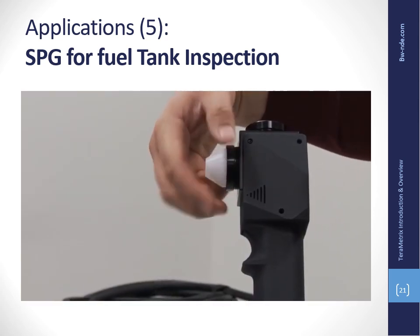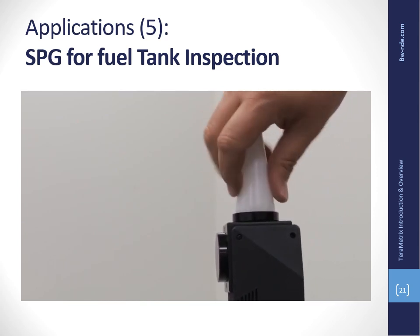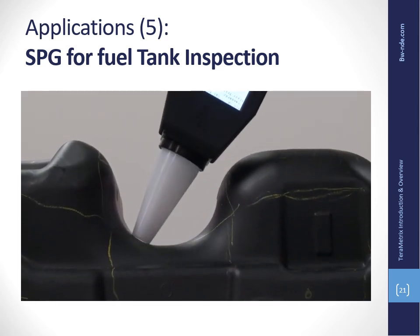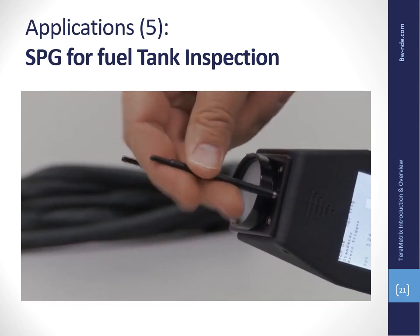To access hard-to-reach areas, the SPG is reconfigurable to allow the use of 1-inch or 3-inch lenses and can switch between straight or right-angled positions. The contact cone assists the user in maintaining the proper focal distance from the product being measured, but can be replaced with standoff legs if necessary.